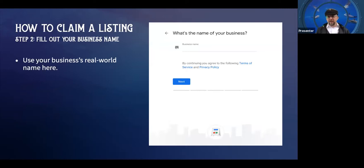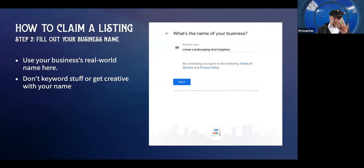So you're going to obviously want to use your real world business name in the blanks. Now, don't try to keyword stuff or get real creative with your name. So like if you're a plumber company, don't try to come up and say best plumber Greenville. You know, that's just keyword stuffing, and Google will figure it out. And then you're liable to get a suspension. And then you go to the Google Brig, and nobody wants to go there.